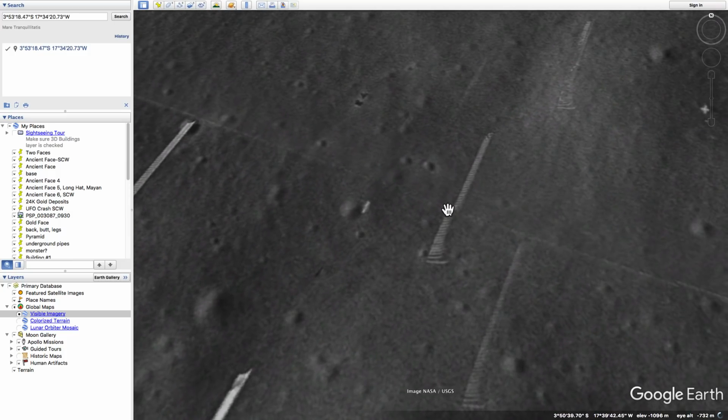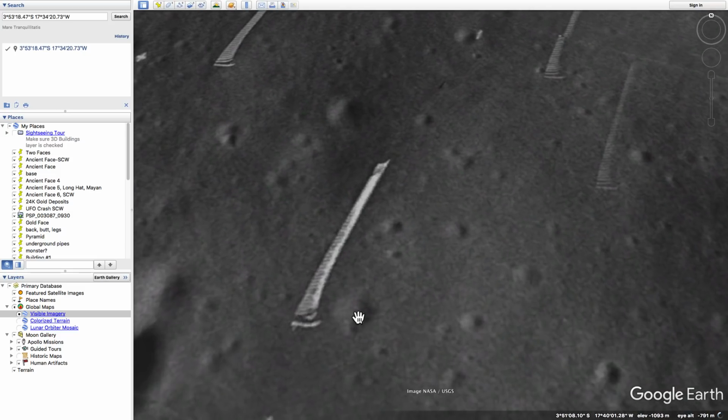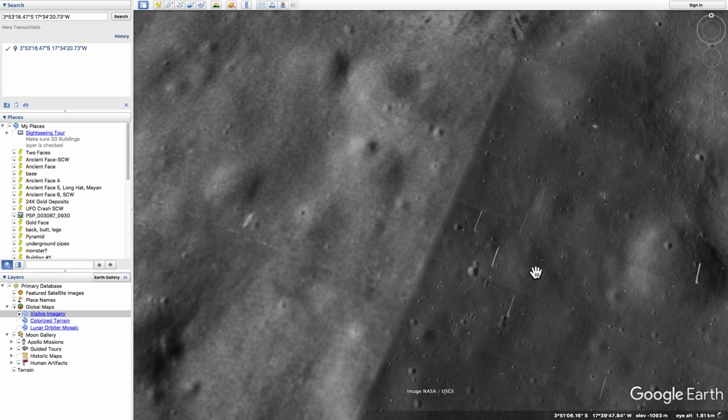It looks like this piece is not matched to this piece because they did not put the photo perfectly together. There's a line here where the photo was sewn together. But clearly these pieces are in the ground. You can see that these buildings do exist. They are on Google Earth.